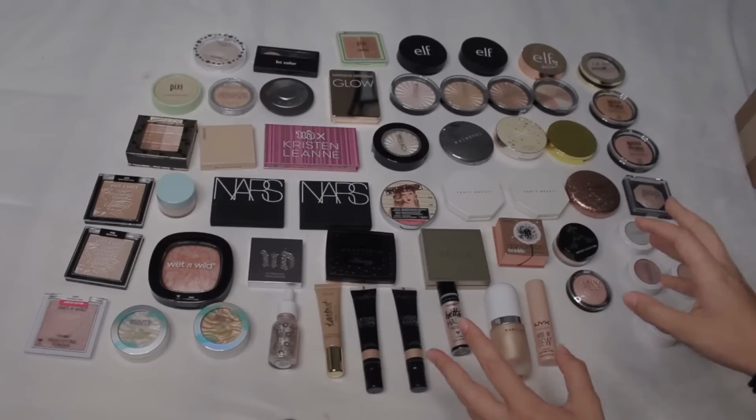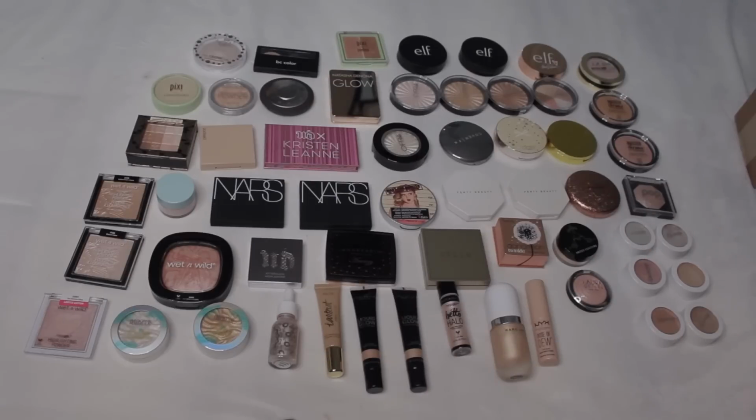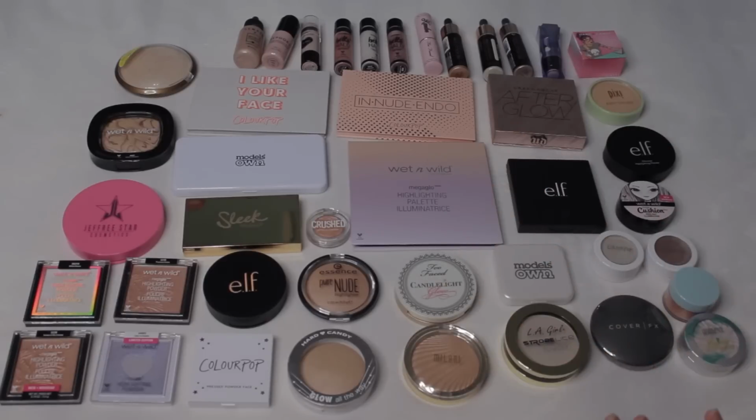So these are all the individual compact highlighters that I'm keeping, and cream and liquid highlighters right here. And these are all the palettes that I'm keeping. These are all of the highlighters that I'm getting rid of. I feel so much better. I found so many dupes in my own collection. I never thought I would see the day where I'm getting rid of my makeup, but it's time, and honestly, I'm about to do so much more, so I think I'm gonna go through my whole collection, and I'm really excited. So all of these are either gonna go to my friends or my family, or they're gonna be donated.